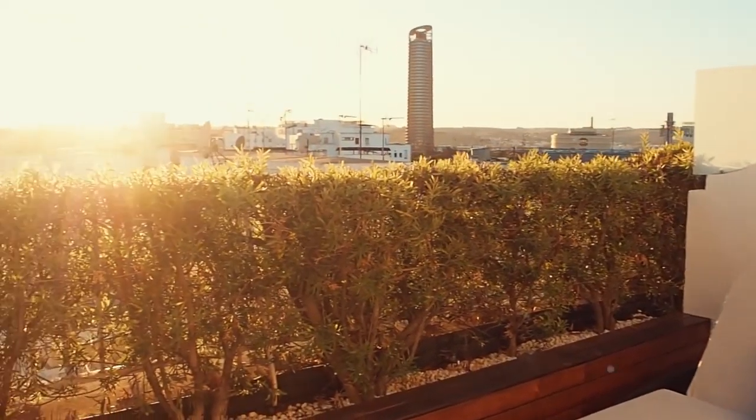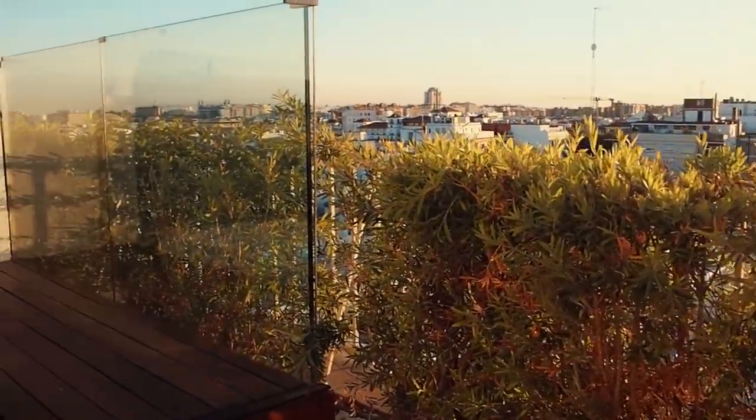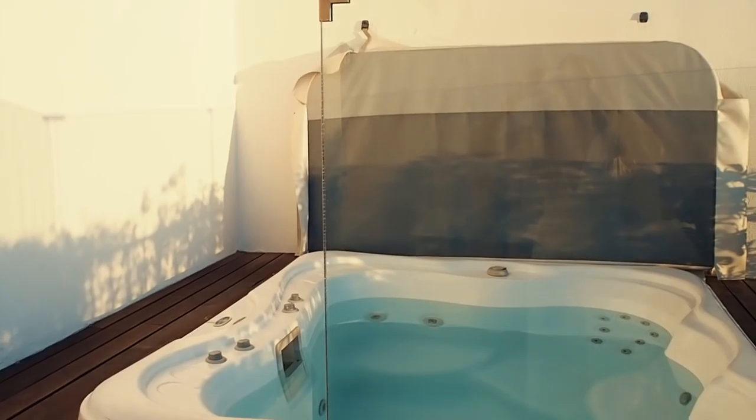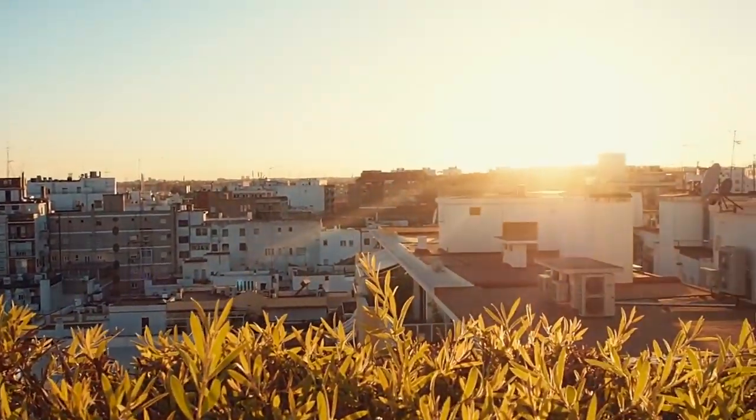Okay, so I couldn't show you properly last night, but here's the rooftop private terrace at sunset. So we'll be getting in that in a minute. How beautiful is that though? All of Seville.